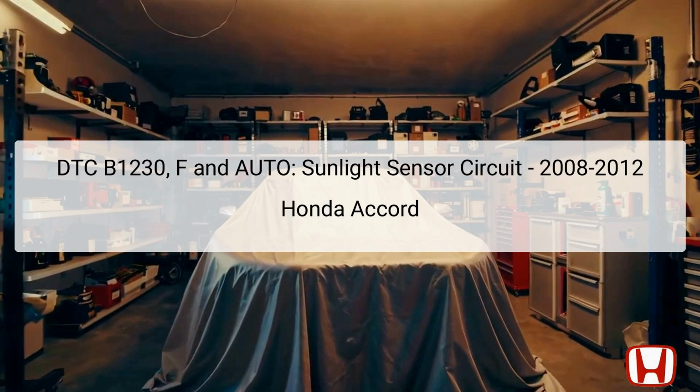The sunlight sensor is crucial in detecting the amount of sunlight entering the vehicle, enabling the climate control system to adjust airflow and temperature accordingly. Its location is typically on the dashboard, near the windshield, so it can accurately sense sunlight levels. Understanding this code's implications is essential for ensuring the vehicle's functionality and driver comfort.